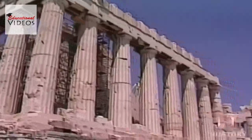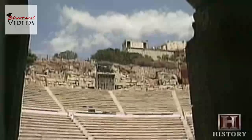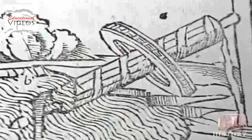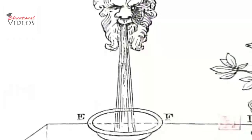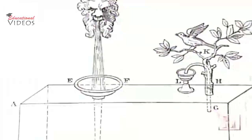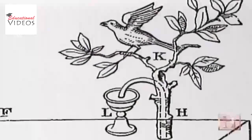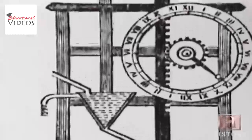The Greeks in 250 BC were one of the earliest societies to look for ways of controlling the flow of water, inventing many hydraulic devices. Some were devised for amusement, like this invention that forced air out of a small bent tube, producing the sound of a bird. Others were more useful, such as the water clock.